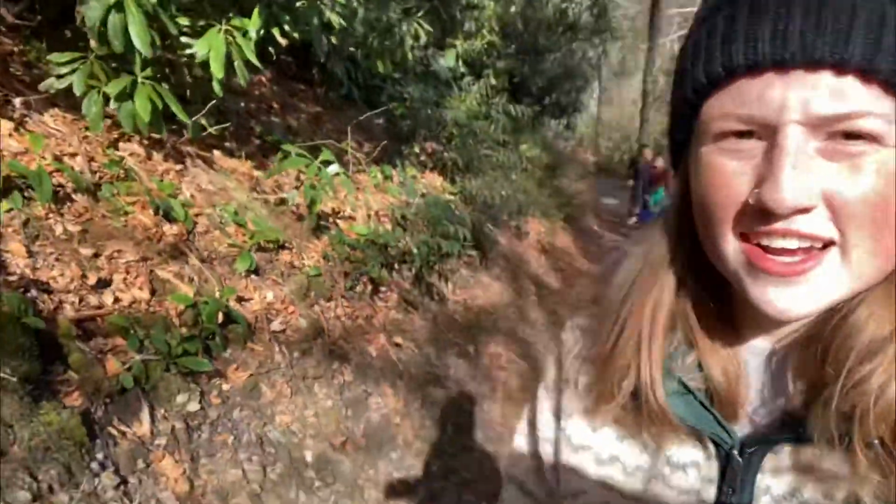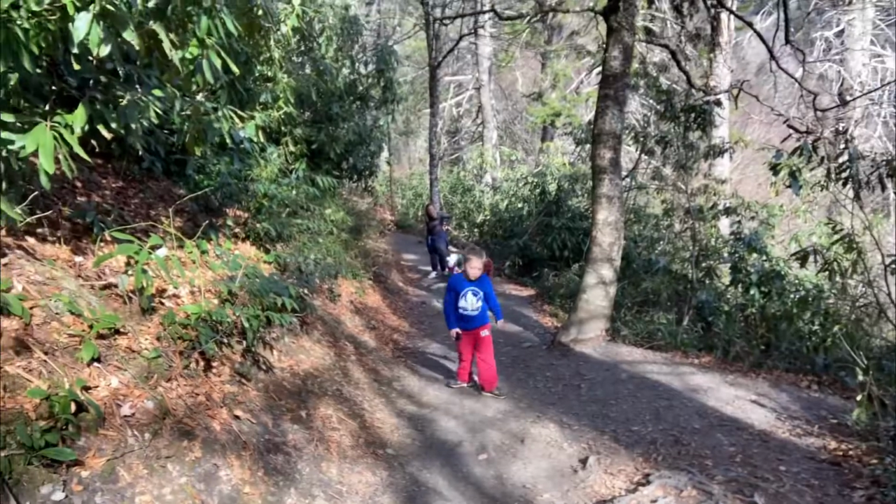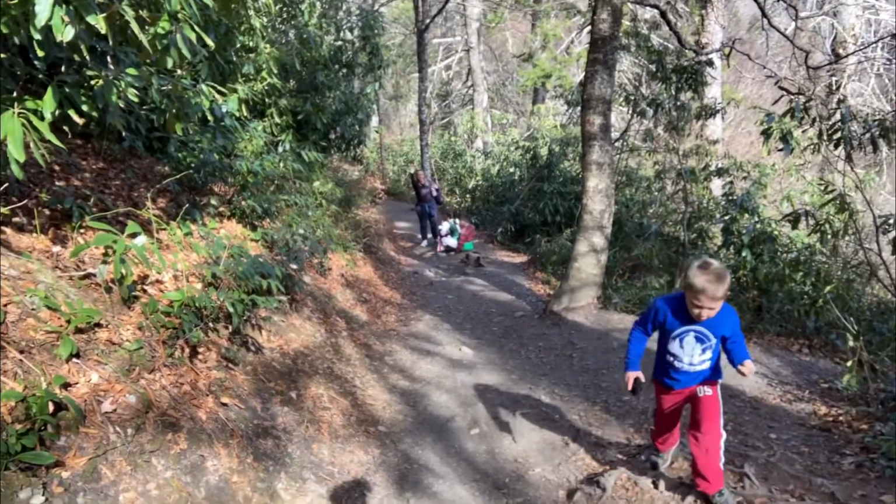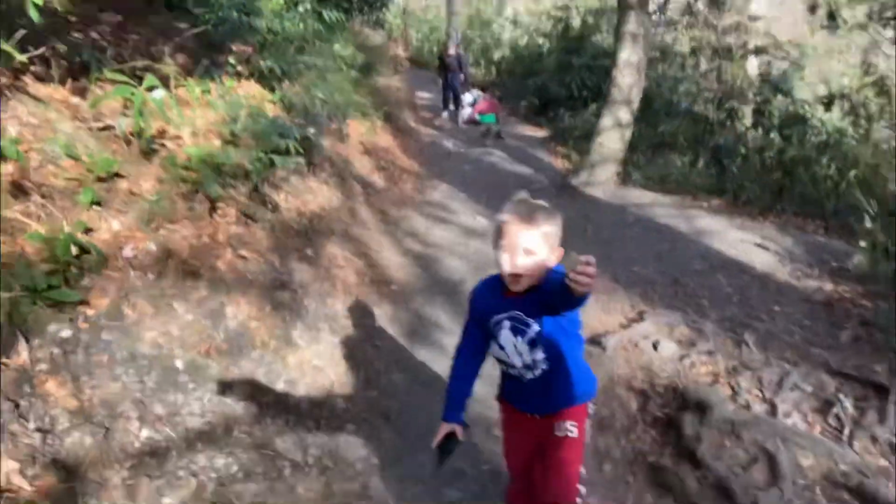Okay, we are in the home stretch. Only have like 10 more minutes left to go. And Charlotte was trying to sell rocks to people along the trail. That's great. How's everybody holding up? Good. I said, how's everybody holding up? I'll give you a rock. I need $1 for a rock if you can just pay me in the screen.